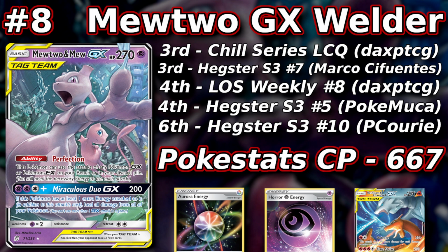I think that Mewtwo GX Welder, the Welder variant, it's a little bit harder now that a lot of Pokemon in the format aren't getting one-hit KO'd by things like the VMAXs, but it's still a very good deck, very consistent deck, and plenty of other cards now that you can fit into it with the Aurora energies.